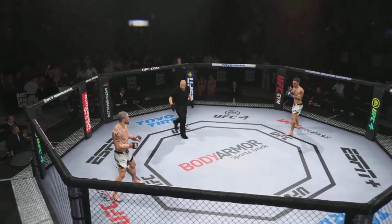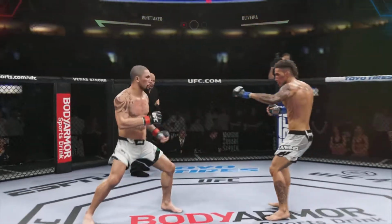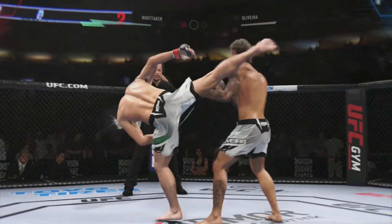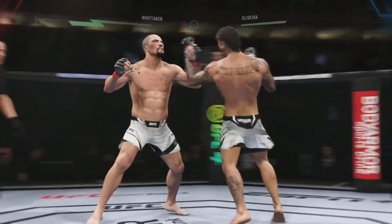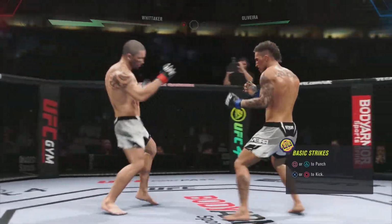Buckle up. Here we go with our second round. Robert Whittaker versus Charles Oliveira. Oh, that's a beautiful kick right there. I don't know if you've ever been kicked by a mule. It probably feels something like that. It has to. This guy has landed his kick with so much force.